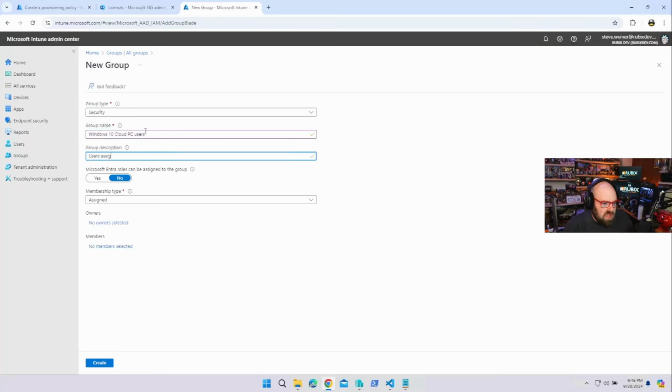Users assigned the Win10 EOS Cloud PC policy. Intro roles, we won't need that. We're going to leave it as assigned membership. If there's something you can think of that's dynamic that'll put users in and out, I mean, feel free.